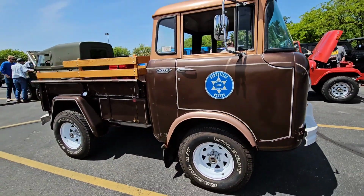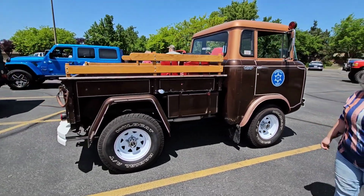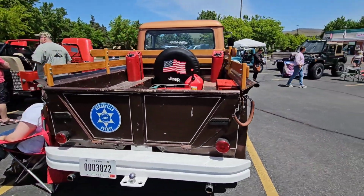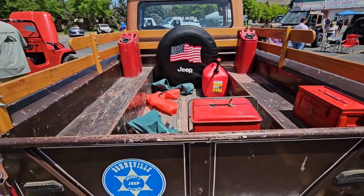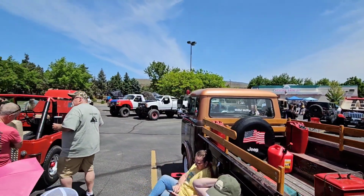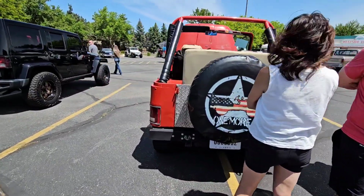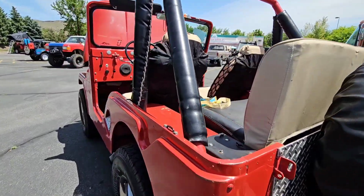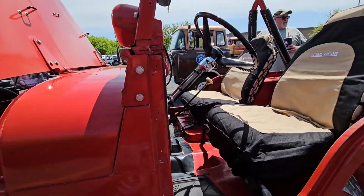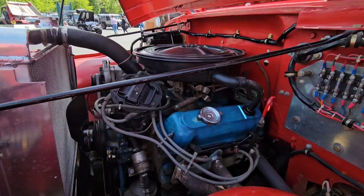Wouldn't be a Jeep if it doesn't have a little oil dripping from it. Love this. Donated by Thomas. I just couldn't believe it. The same day they're selling that one. A V6 in there.